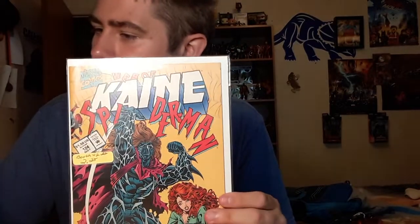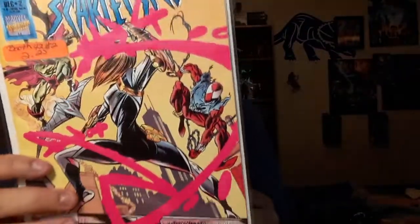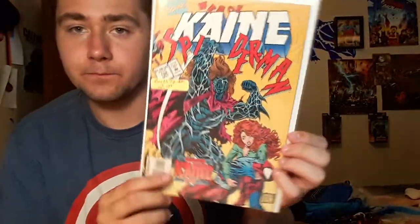And then this one is issue 2 of 4 of Cyber War for the Amazing Scarlet Spider. And I'm a sucker for anything with Scarlet Spider on the cover, so that's mainly why I got that. And then I have Web of Spider-Man, but this is Web of Cain, and this is Mark of Cain, issue 1 of 5. And it's a pretty cool cover. I also love how Cain looked in the 90s. Some people aren't a fan of that, but I really am.